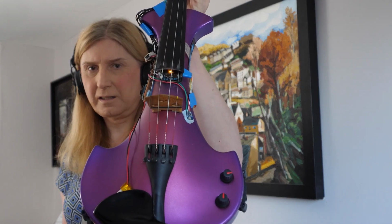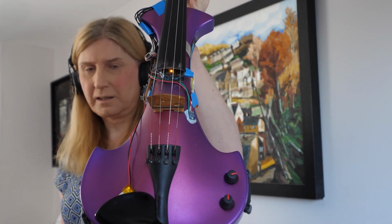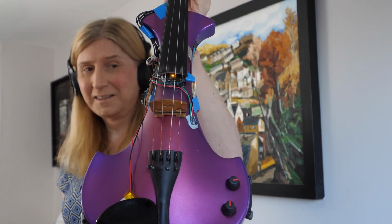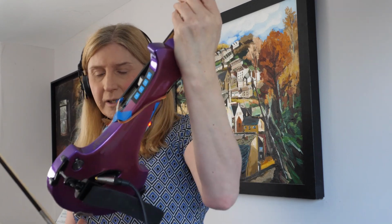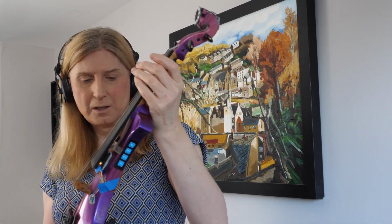So the last violin I'm going to show you is a bit of an oddity. I call this the Cyborg violin. It is a Bridge Aquila four-string electric violin, my only four-string electric, in fact. I got it cheap, someone was selling it moderately cheaply. So I bought it and decided to use it as a test bed for various strange things.